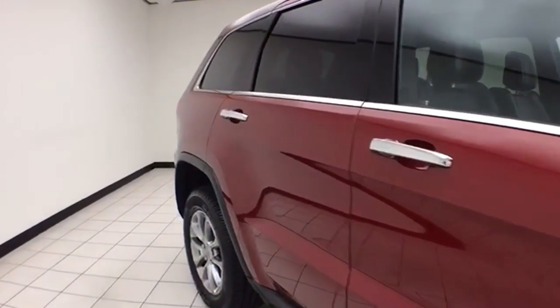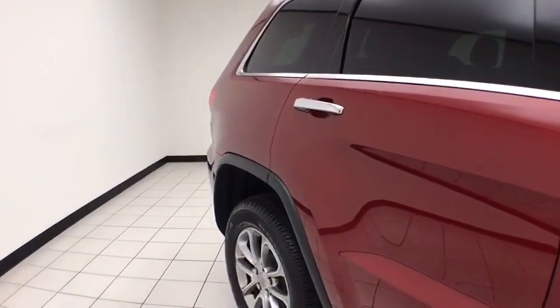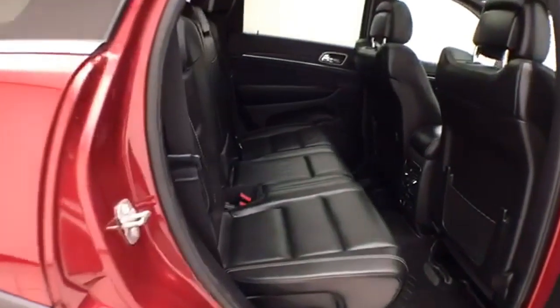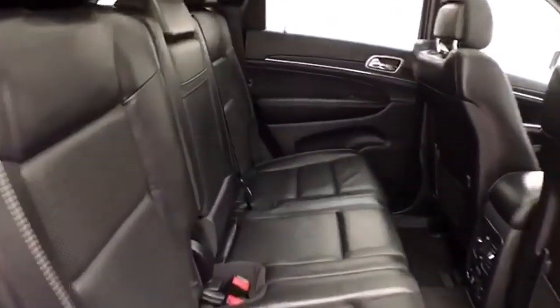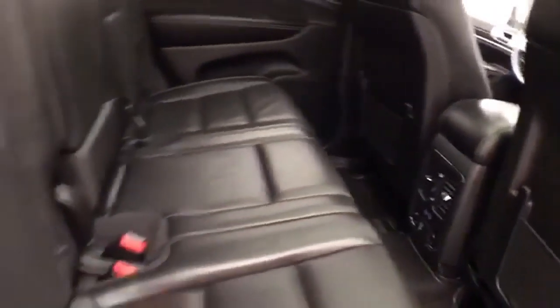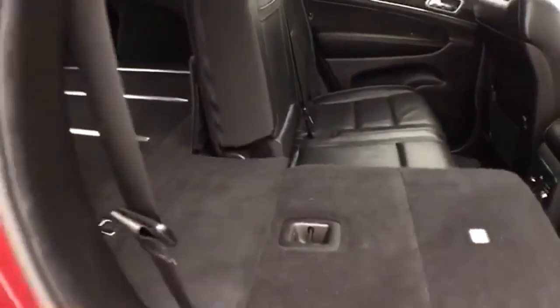Grand Cherokee is a very safe vehicle. 5-star front and side government crash rating, keeping your family and friends safe and your insurance costs down. Seats 5 with the leather interior. Outboard seats are also heated. Split seat back folds down to accommodate longer cargo items.